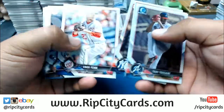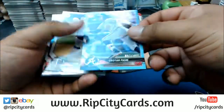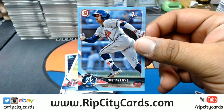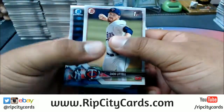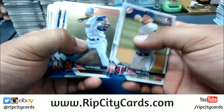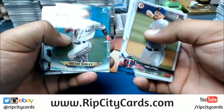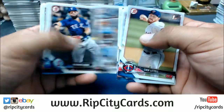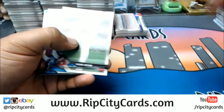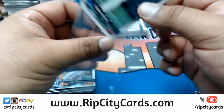Gotta be careful with these cards because they do stick. Christian Pache, numbered to $4.99, Braves. There's an Ohtani paper for the Angels.